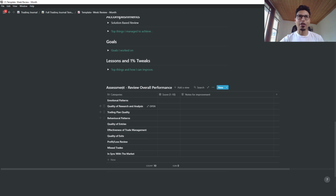And at the end of the week, I will then go through this advanced self review, and I will literally score myself every week based on all of these categories. I want to make sure that I'm above 90 every week. If I'm not above 90, I will look at which one of these affected my score, and then I look at the notes and I look at the particular trade. So for example, if I scored myself 5 on here and my trade quality plan was 5 as well, and everything else was a 10, that would show that, or let's say if I was in sync with the market, yeah, I was pretty much.